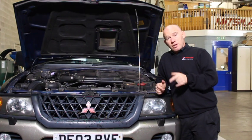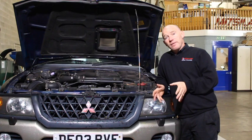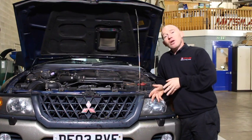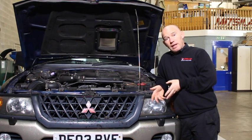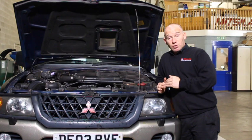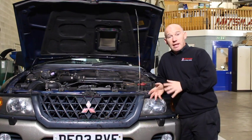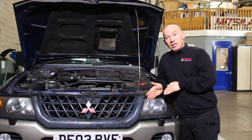So the next course of action is we're going to have to strip the front end of the vehicle down, and we need to check the timing on the actual crank sensor pickup plate and also the crank sensor to see if we've got a mechanical issue there. We've checked it electronically and the actual sensors themselves are fine, so all the resistance readings and signature tests are good. So we're suspecting there's a mechanical problem.